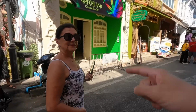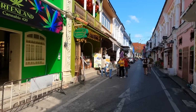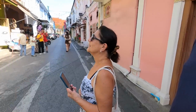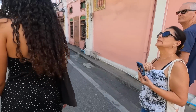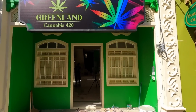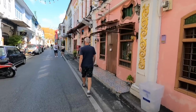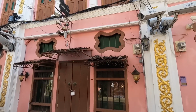You going to Greenland, Mum? Yeah. You going? Right now? I bet that's just been repaired in the last 2 or 3 months, hasn't it? Yeah, I think so. Not going in because they are still refurbishing it. Yeah, it looks like they're opening the store. Yeah, this street is really cool though. Even nicer than the main road that we went down.